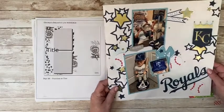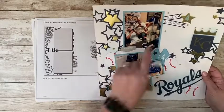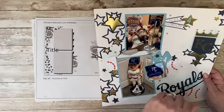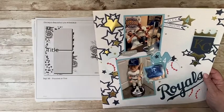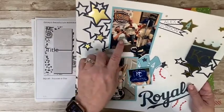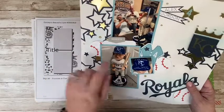So what I have here is a picture of Alex Gordon, a Royals player. I'm taking a picture of an Alex Gordon 3-foot bobblehead that my husband had and collected and took in for a signing. And Alex had never seen one, so he was so excited to see it, he took out his phone and took pictures of it. So he signed it for my husband.